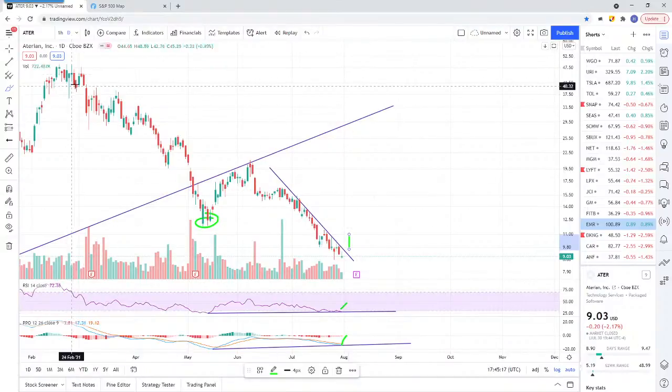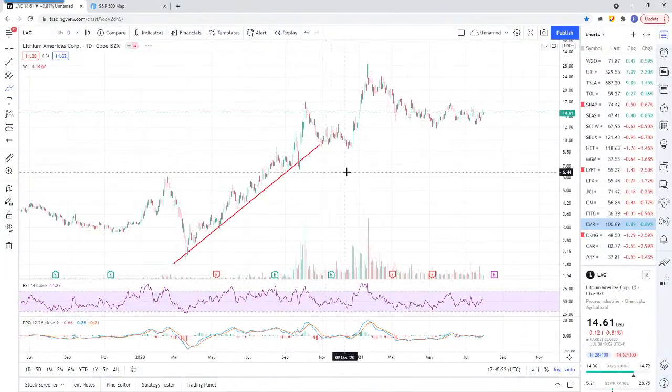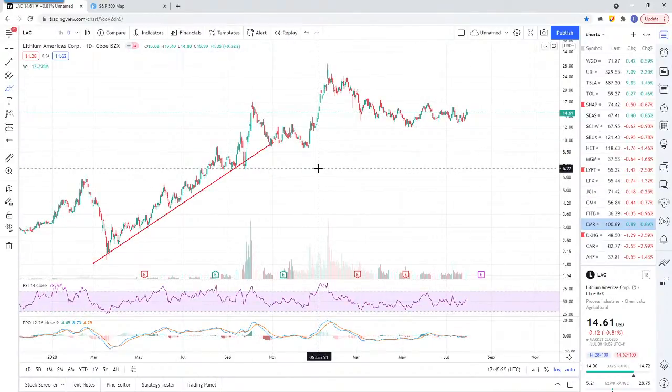LAC. All right, guys, I'm trying to get through a lot of these. I'll try to speed it up a little bit. This one I've looked at before.